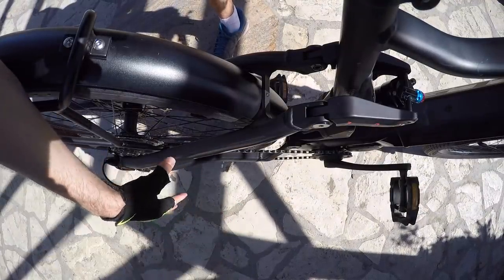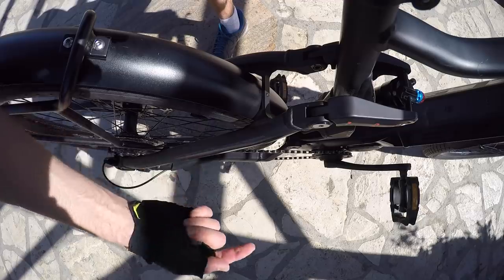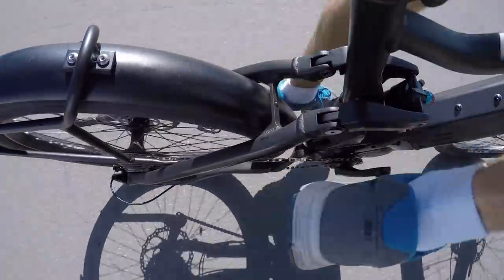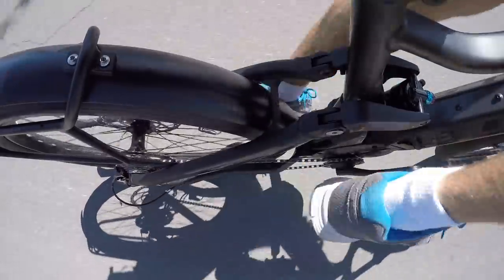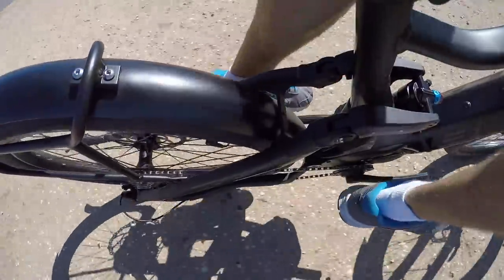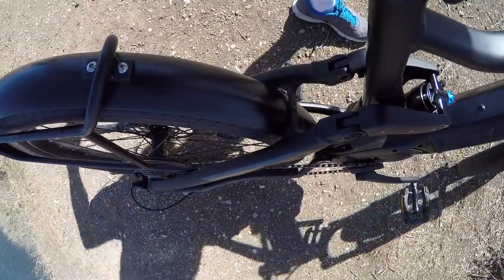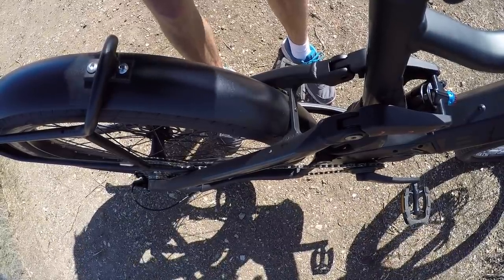Okay guys, from here you can see the motor, chain, sprockets, and a little bit of travel as we go over some of these cobblestones and off of a couple curbs. Just gives you an up close view of the drive system and the drivetrain. Slick tires aren't quite as grippy as the knobby ones, as you'd expect, but they're doing okay. Definitely feel safe in this kind of dirt path.